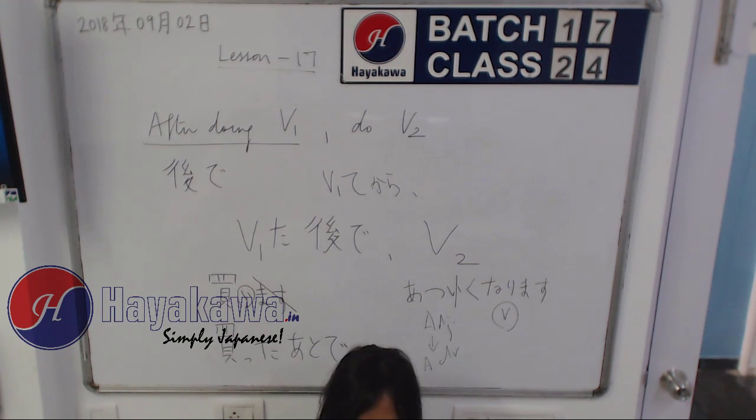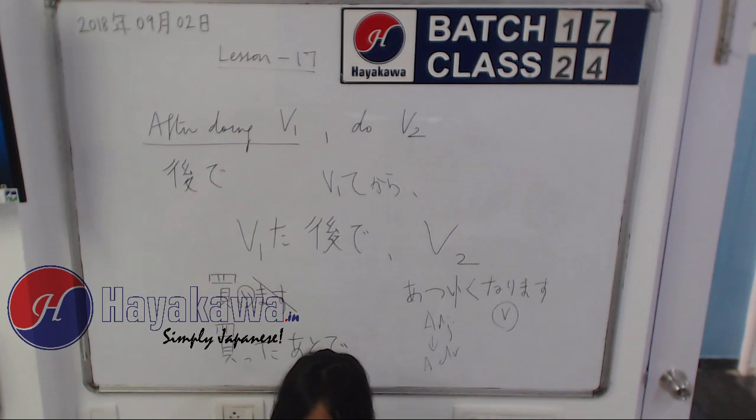Let me read this sentence and see if you understand. Okome o katta ato de, sakana ya san ni itte, ebi o 10 piki gurai kaimashou. Okay? After buying rice, okome o katta ato de, after buying rice, sakana ya is fish shop. Sakana ya san will be a fish seller, the person who sells fish. Sakana ya san ni itte, go to the fish seller.